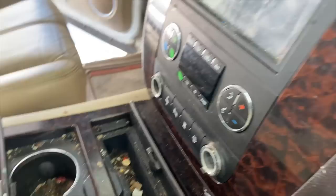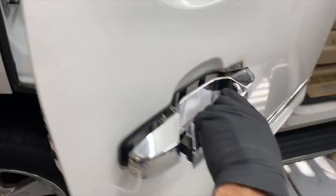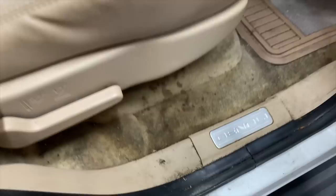I mean, the seats don't look as bad on camera, but this is just caked in dirt and grime, and I don't even know what's underneath it yet. This is classy. This is real classy. Back door panel, more of the same, and then you look on the inside, and yeah, let's just take a gander.